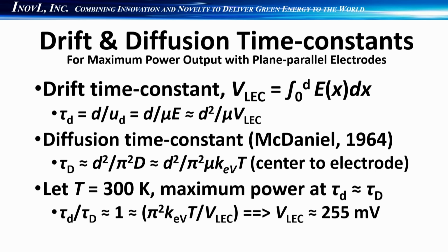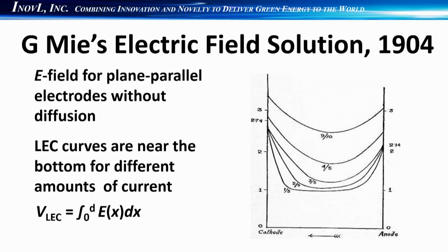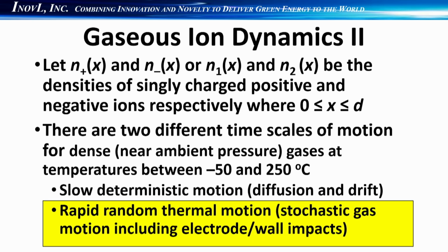Says a LEC should produce about 255 millivolts. It actually produces closer to 400, 450, and the explanation is shown in the next slide, because, as I said, I used an approximation. Mie in 1904 actually solved for the electric field distribution between parallel electrodes, and you can see that the approximation of d divided by the voltage is really a not too good approximation. We believe that accounts for the slight difference, but I would say within a factor of 2 is good enough at the present time. So let's now move on and see if we can do something with the stochastic.